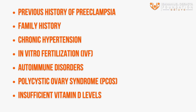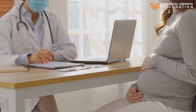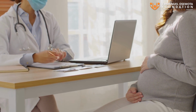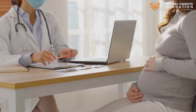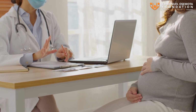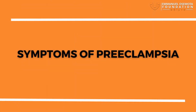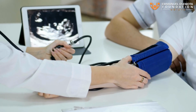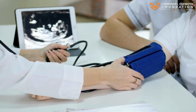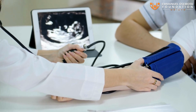Insufficient vitamin D levels. Some research suggests a link between low levels of vitamin D and an increased risk of preeclampsia. Taking a proactive approach to preeclampsia is sensible. However, taking low-dose aspirin during the first trimester can help to reduce the risk. Nonetheless, between 3% to 5% of all pregnancies are complicated by preeclampsia. Symptoms of preeclampsia. Unlike other medical obstetric conditions, preeclampsia is largely silent. Hypertension and proteinuria can go almost wholly unnoticed.